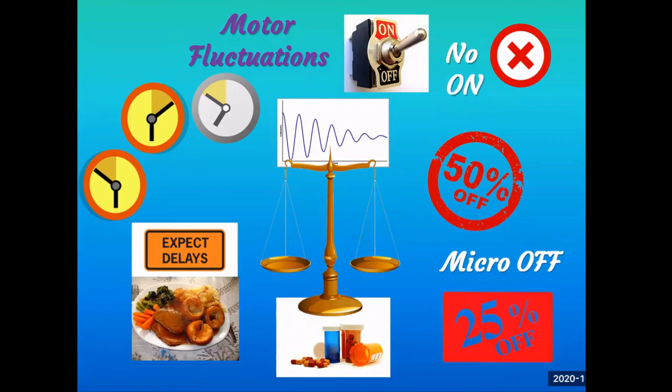And then there's this no-on situation. So up at the top of the screen, I've got this phrase no on, where people take a dose and it does nothing at all. So say they've had this large protein meal and they get no effect from that dose at all. And that can be quite disturbing. And if people haven't been educated about these things, it may lead to them losing confidence in the medication and believing, well, I took a dose, it didn't have any effect, therefore no point in taking more because it doesn't work. So there's a lot of issues around the complications of medication in the longer term, and motor fluctuations that arise as a result of that.